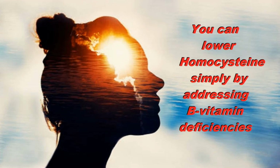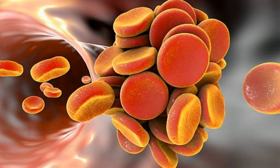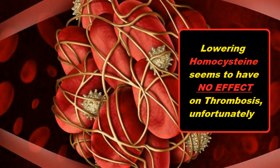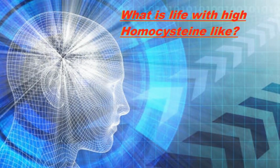Unfortunately, over the years, research has not been clear on whether lowering homocysteine actually reduces the risk of dying from cardiovascular causes, heart attack, or stroke. Although a few studies have shown a benefit, most have found that lowering homocysteine does not reduce the risk of thrombosis, which is the formation of blood clots, and atherosclerosis, which is the buildup of plaque in the arteries. It's currently thought that reducing homocysteine levels through B vitamin supplementation may only be effective if used in the early stages of disease development. So what does it mean to have high homocysteine?